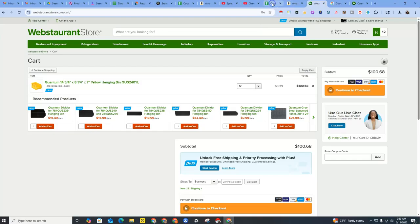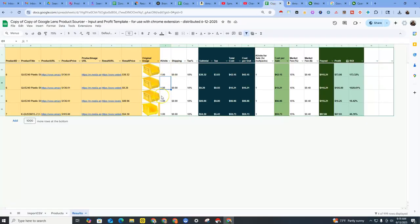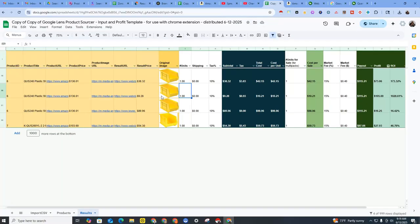So in the spreadsheet, I set it up in a way that you can make those kinds of adjustments. So what I did here is I have the number of units, right? This is for the supplier, and you can put 12 here. So we'll calculate the total costs. It is applying a tax, which you can change, but it's applying 10% by default. And so if the tax is $11.14, then it's going to come up with this total.